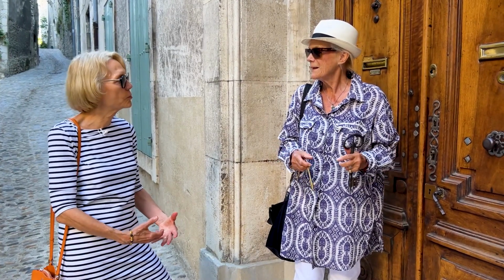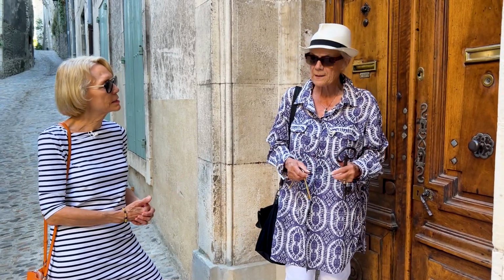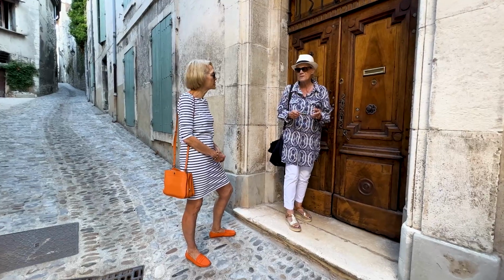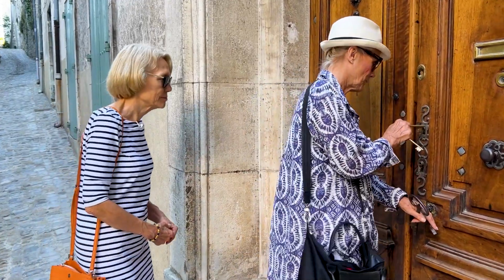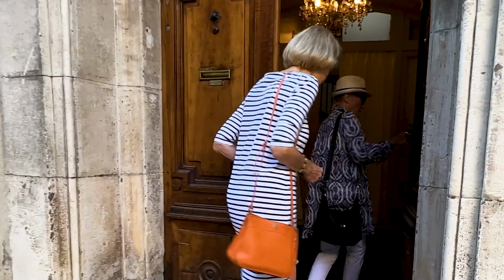In the Second World War? In the Second World War. So, a safe house for the resistance? For the resistance and also for Jewish people escaping from Lyon. Oh, how marvelous. So it's got a very nice history and a nice feel to it. Come in. Thank you for letting us come in. Yes, it's a pleasure.